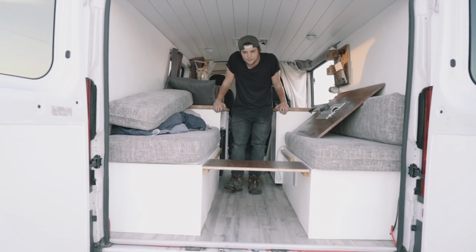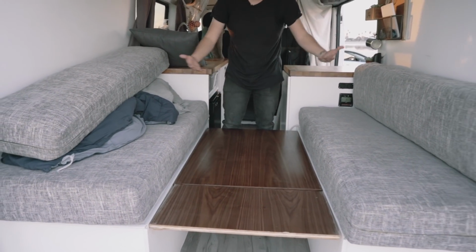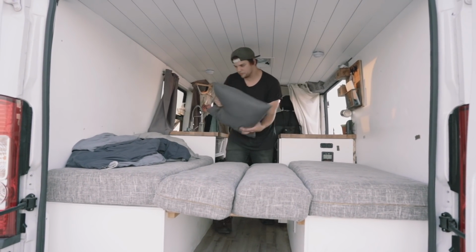So now we're going to put it in bed mode. We'll drop this in. As you can see, there's a couple cleats here. The table can just drop down in there, like so. And then the cushions literally just go like this. Voila, we have bed mode.